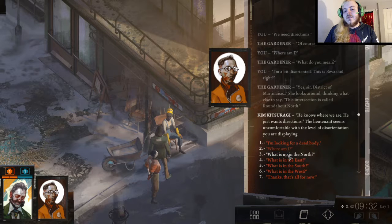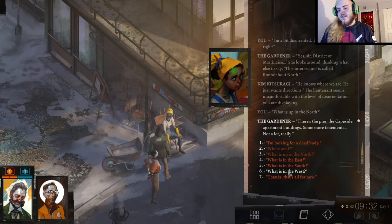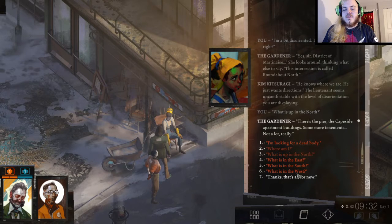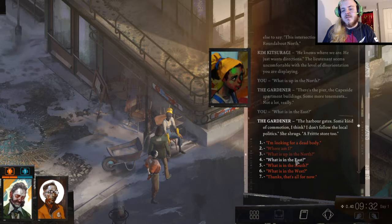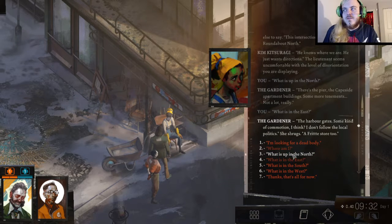Alright, so what is up in the north? Up in the north, it's the pier. Cape side apartment buildings. More tenements? Not a lot, really. Or what is at the east? East is the harbor gates. Some kind of commotion, I think. Don't follow the local politics. Brittle store, too. A free store with 3 T's. A free store. The 2.